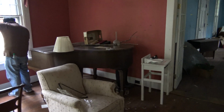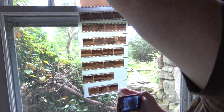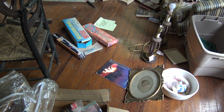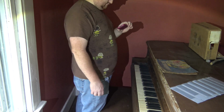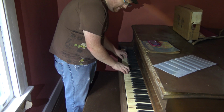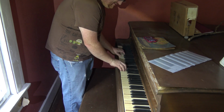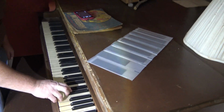What'd you find? Some old negatives? Jim Walters Air Systems. Well, that's still a relatively recent company. Recent as in, I think they've been in business for 50 or 60 years. A measuring wheel. It's an interesting combination. Now, since you can play piano, I think it's a little out of tune. Let me see if it'll... What company? It's a Cable piano. Never heard of a Cable.